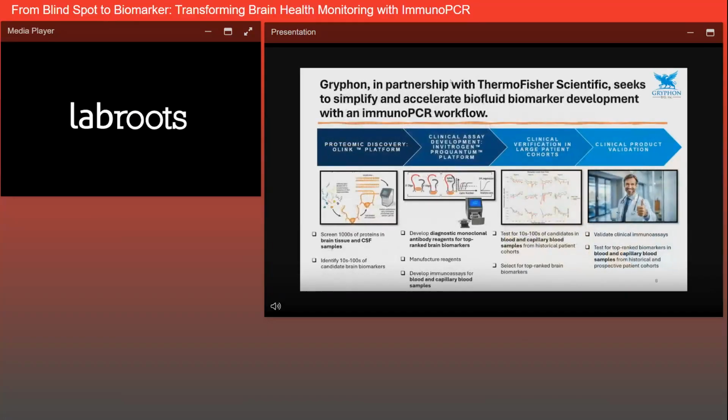So Gryphon's partnering with Thermo Fisher Scientific to try to simplify and accelerate this pathway with an ImmunoPCR workflow. It starts on the far left. We're using the proteomic discovery platform from Olink to screen thousands of proteins in brain tissue and CSF samples. And that's because the levels of these proteins are higher in these 2 sample types. There's also less of a dynamic range. That is, that there aren't very low-level proteins in the presence of very high-level proteins that can mask the low-level ones as much as there is in blood.